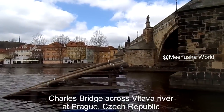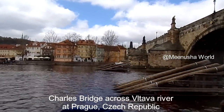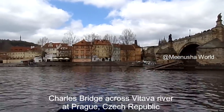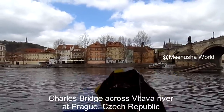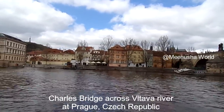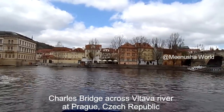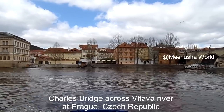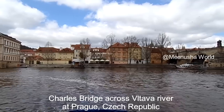The bridge replaced the old Judith Bridge, built 1158-1172, that had been badly damaged by a flood in 1342. This new bridge was originally called Stone Bridge, Kamenný Most, or Prague Bridge, Pražský Most, but has been referred to as Charles Bridge since 1870.